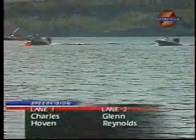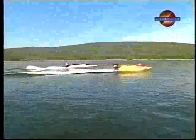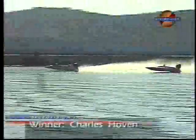More second round action now. Charles Hoban in lane number 1. Glenn Reynolds now set to face off. He's in lane number 2. Hoban running that Mirage Quartermaster. Reynolds in the Allison, and Hoban once again gets a great jump out of the box, and he's going to be the quickest in the liquid quarter mile. Reynolds making a good run at the end, but Charles Hoban once again victorious.